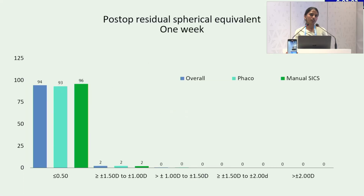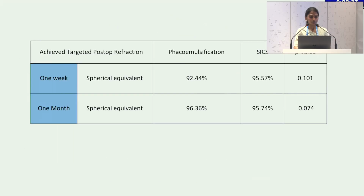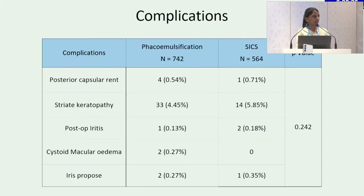So what we did with the outcome was we did a 1 week and a 1 month analysis, and what we realized was the spherical equivalent. We kept a good spherical equivalent outcome as plus or minus 0.5 diopters, and almost 95 to 96% of them achieved that at 1 week. And it was similar again with the manual SICS as well as the phacoemulsification. Same for 1 month, it did not change much and it remained stable. So the difference between the 2 groups was not significant in terms of the spherical equivalent. Target refraction was achieved.